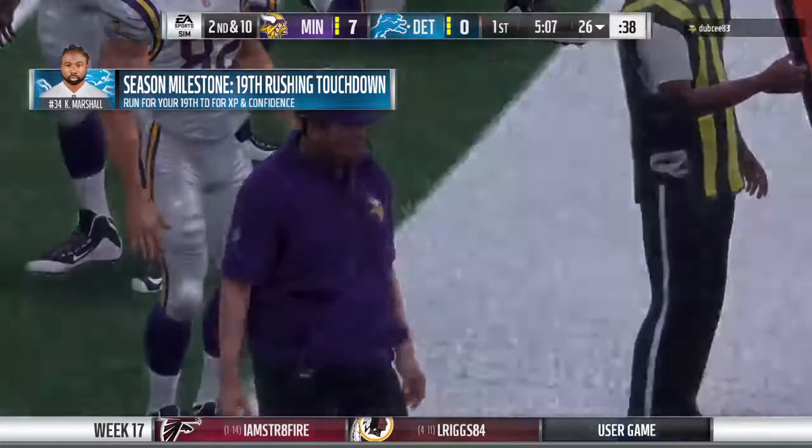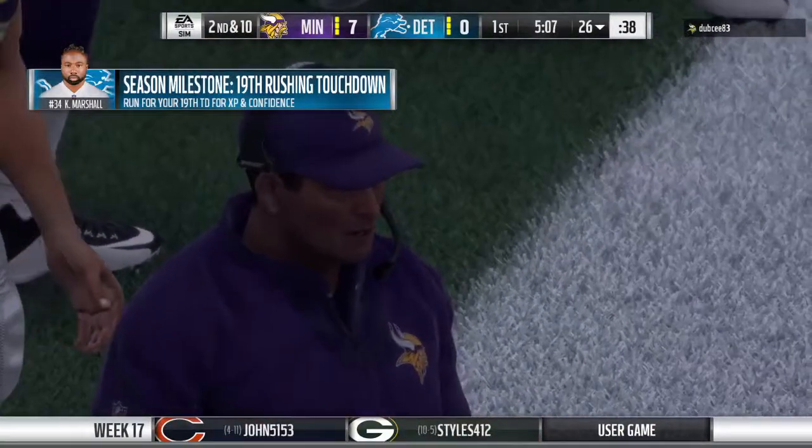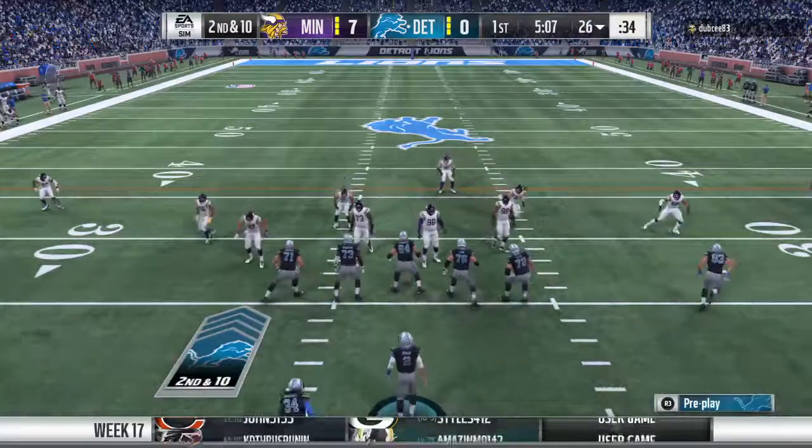Let's give some credit to the defensive guys on that play. Able to bat that one away. Sure looked like they were trying to hit the corner route. So incomplete on first. Let's see what 2nd down has in store.